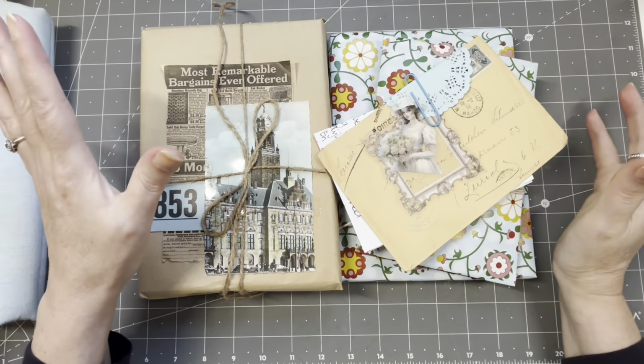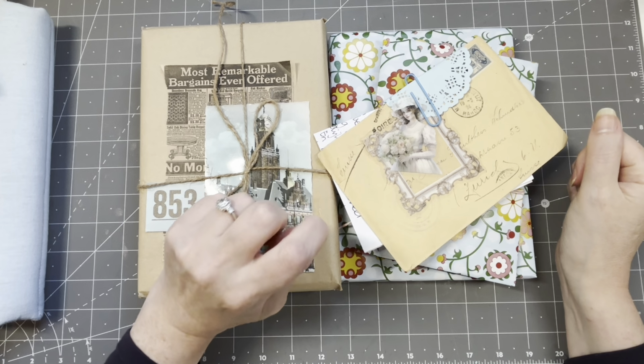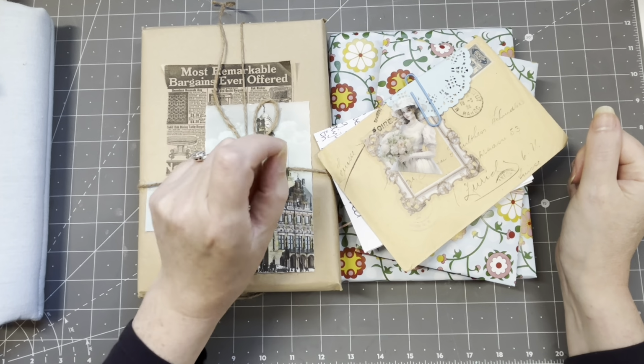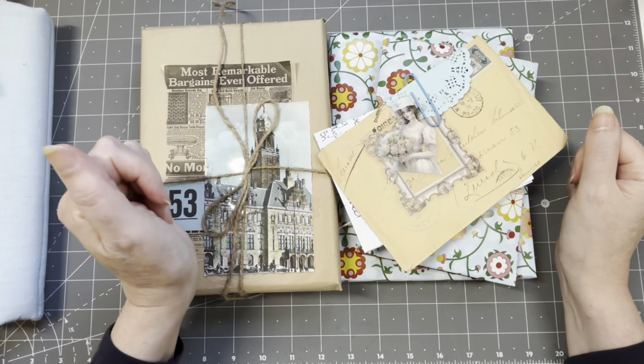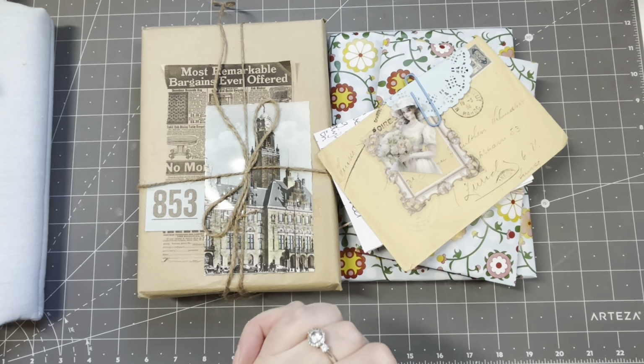I'm going to start with my order from Ellen's Little Treasures on Instagram. I don't know if Ellen ships overseas. I don't know. But I'm going to link her Instagram below.